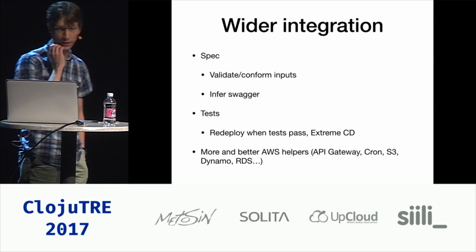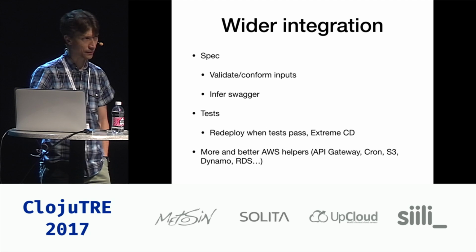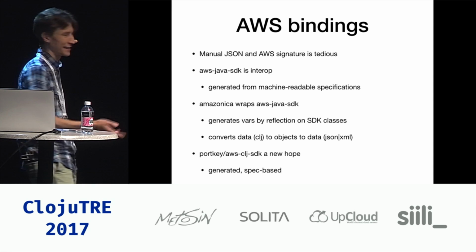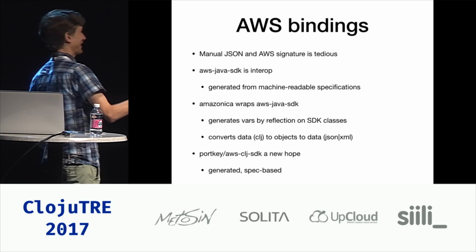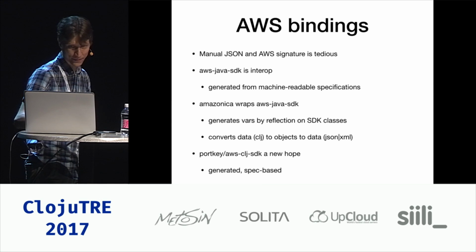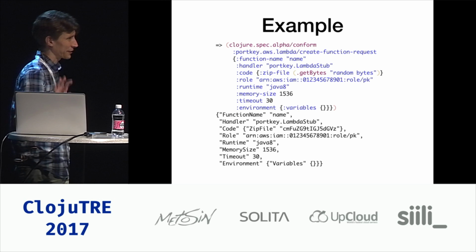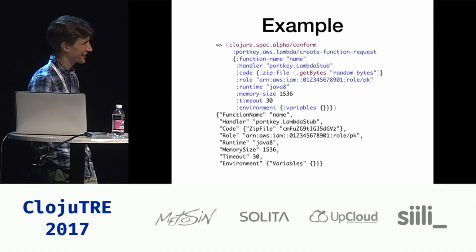Yeah, and use spec more for confirming inputs that we get from outside, like from API Gateway or to the Lambda. And there's a lot of services in AWS that we could also hook into with this. One idea is that we do a library that will be something like Amazonica, but will go and talk to the Amazon APIs directly. There's now a version that only does the spec confirming. So this is an example of a request that you would do to upload the function, and there's this create function request spec that could be used for that.